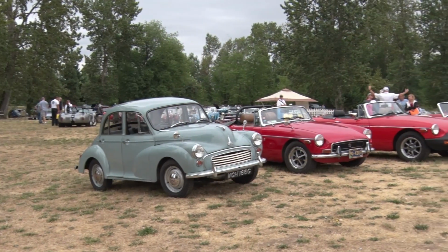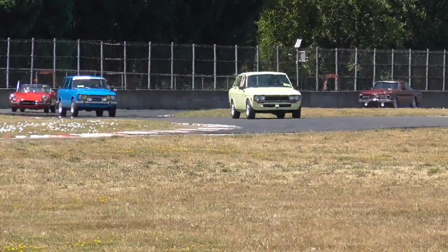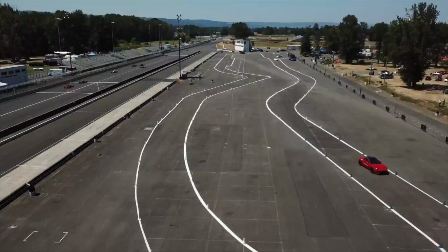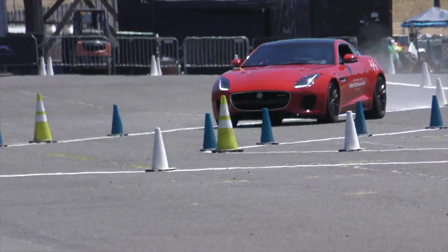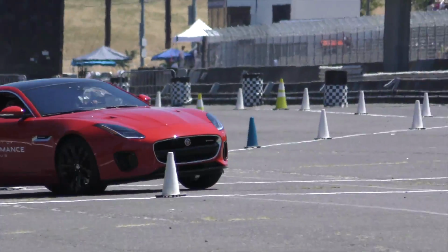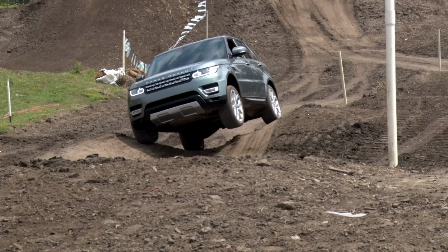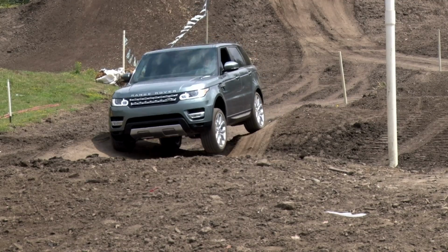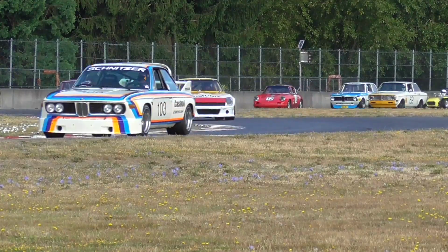Thanks. We had a huge car show in the infield, and then those participants got to do parade laps around Portland International Raceway. The fans got a chance to test out a brand new Jaguar on the Jaguar Autocross. Or they could try their hand in a Land Rover or Range Rover in the Land Rover Off-Road Experience, which was a fantastic time. So that does it for our event at Portland International Raceway.